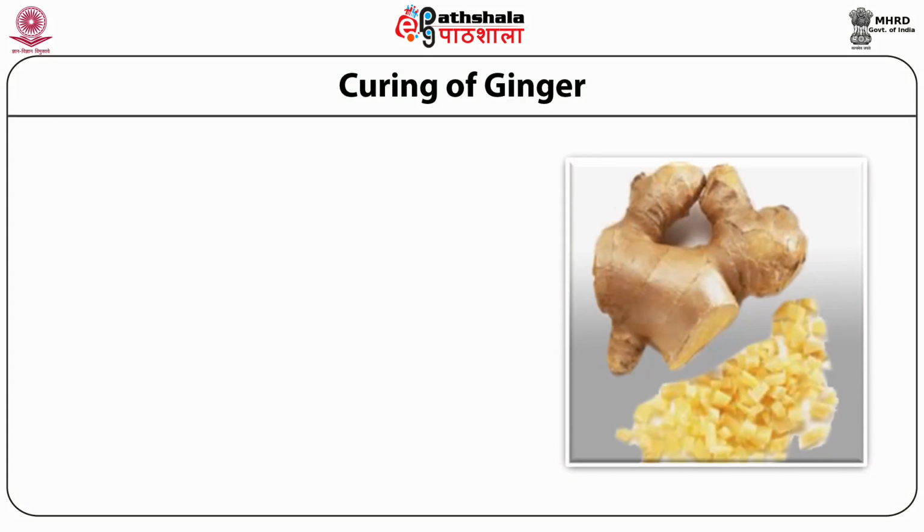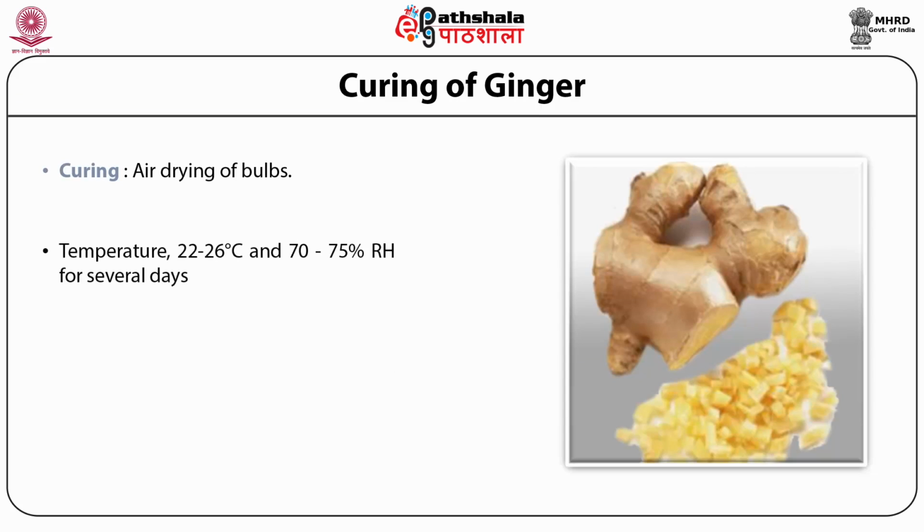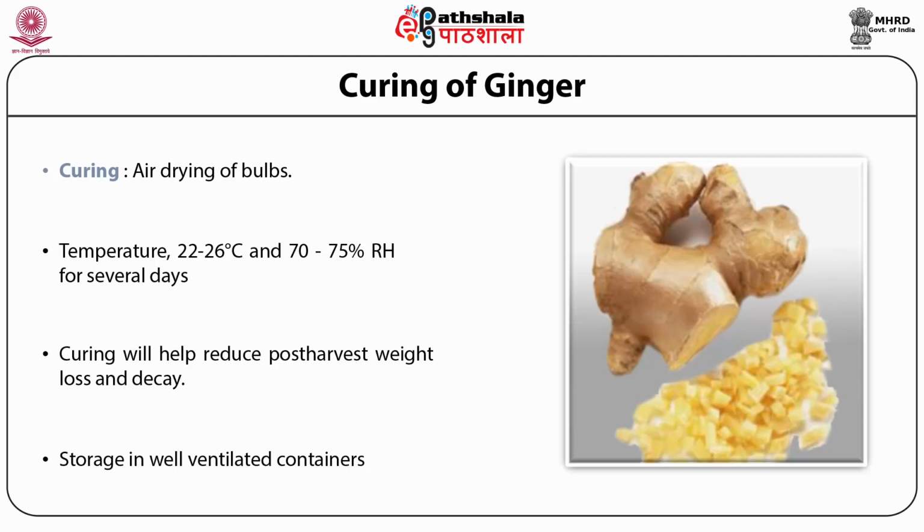Curing of ginger. Ginger intended for storage should be cured by air drying the bulbs at an average temperature of 22 degrees centigrade to 26 degrees centigrade and 70% to 75% relative humidity for several days to allow the skin to thicken and the cut surfaces to heal. Curing will help reduce post-harvest weight loss and decay. Following the brief curing treatment, the ginger should be put in well-ventilated containers for long-term storage.